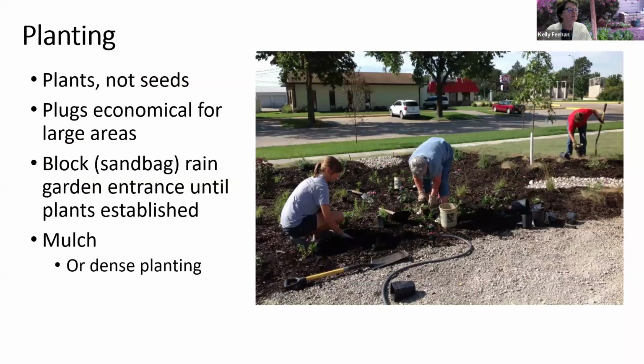Planting: plants, ideally not seeds, because you can imagine if you put in a bunch of seeds and then you get a heavy rain, that seed's all going to float and move around. If it's a large area, plugs are sometimes more economical, or just smaller transplants, smaller plants. We do recommend initially after planting, especially if you have a downspout directed into that rain garden, to maybe remove that downspout or at least block the inlet, at least until those plants can get established a little bit. So if you get a heavy rain, even with plants, it can uproot them and slow down that establishment.